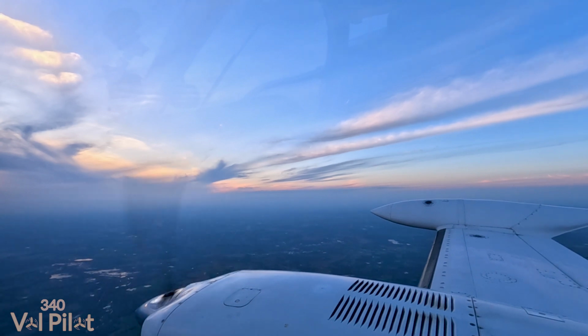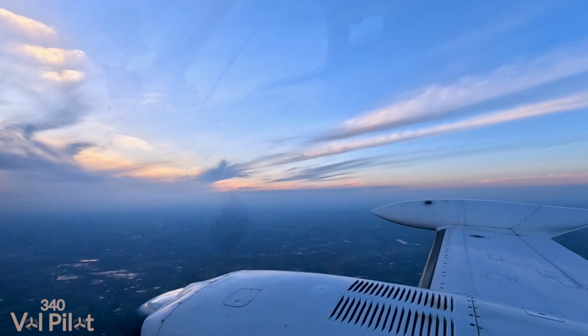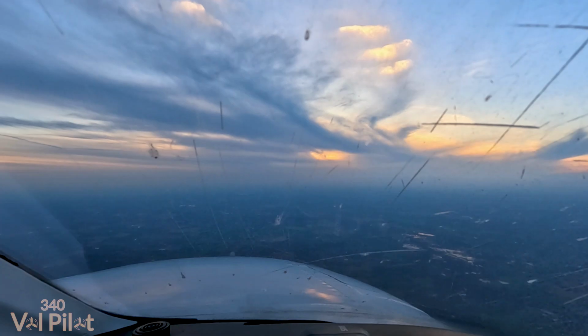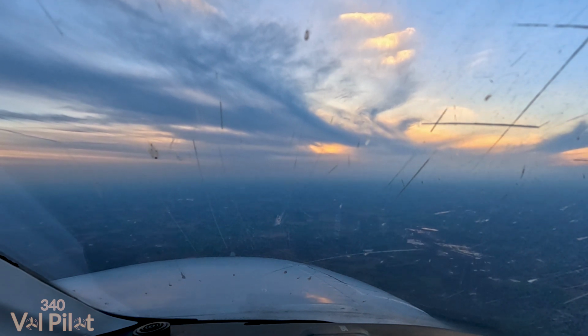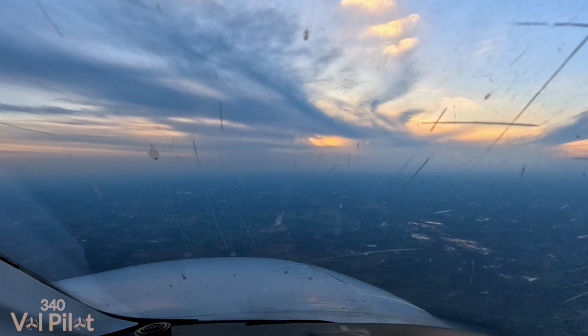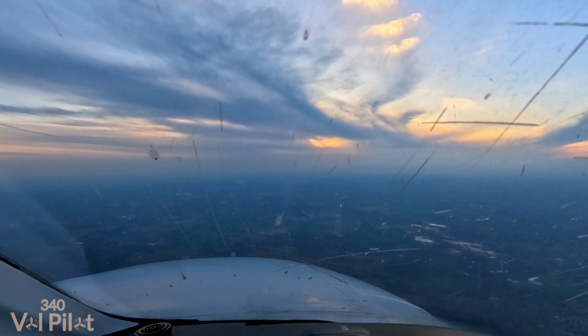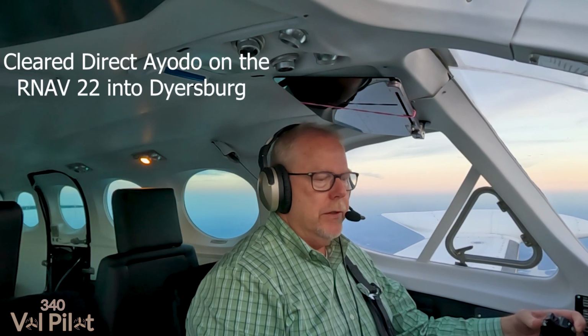6871 going to head down to 4,000. I'd like to request the RNAV 22 to Dyersburg. We have the weather. Evening, Memphis Center, TDM 910, Mike X-ray, climbing 6.6 for 14,000. 910 Mike X-ray, Memphis Center, climb and maintain 230. Maintain 230, Mike X-ray. 6871 Delta, cleared direct to Yodo. Cleared direct to Yodo for 6871 Delta, thank you.